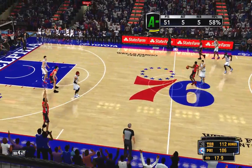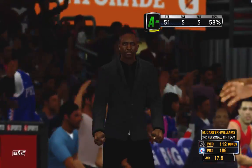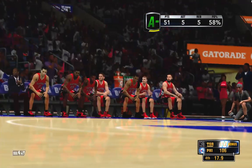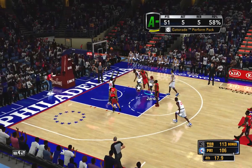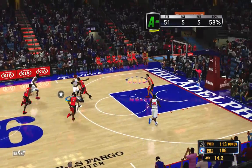Toronto's gotten off 4 3-pointers in the final quarter, and 2 of them have fallen. And they go to the intentional foul. Gets the first, and that makes it a 7-point lead. A new group in now for the Raptors. And a tough break as his second attempt at the line, no good.